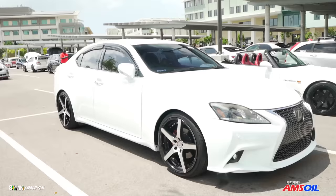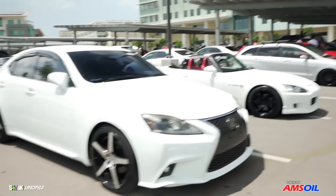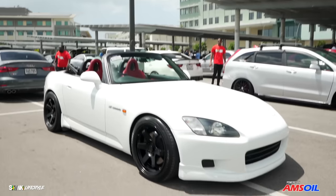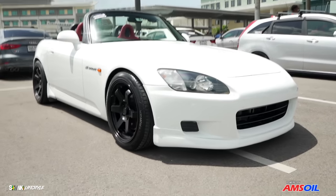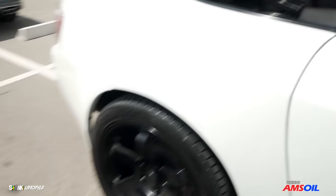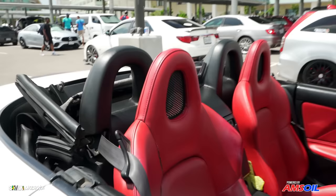Show Lexus right here, and beeps out here. Hot, like really hot, but you have to just put in the work and hold our vibes. Nice S2000. Not sure if it's an AP1 or AP2. I'm not so good at differentiating, but top down, don't know where I'm going.